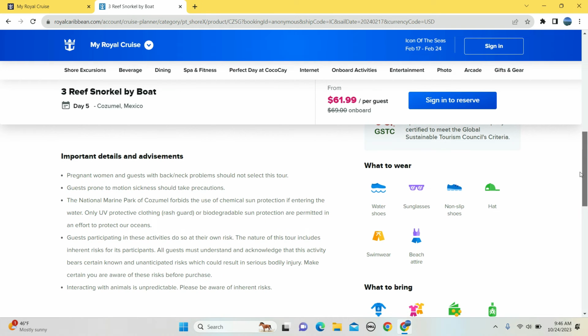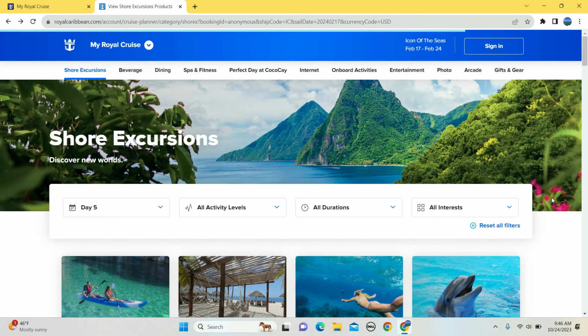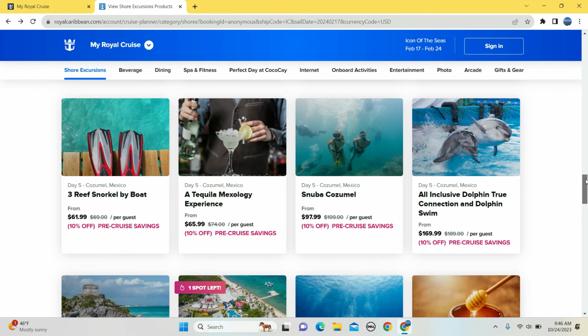If you're pregnant or you have back and neck problems, maybe this isn't for you, is what the details say. So do it at your own risk. The details continue on noting, as with any excursion.